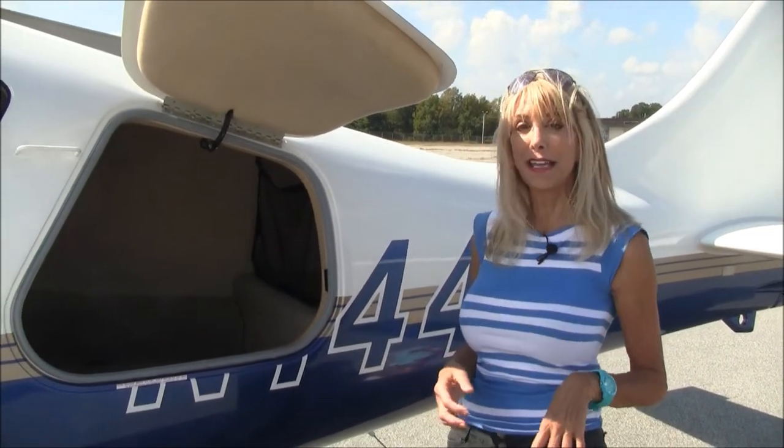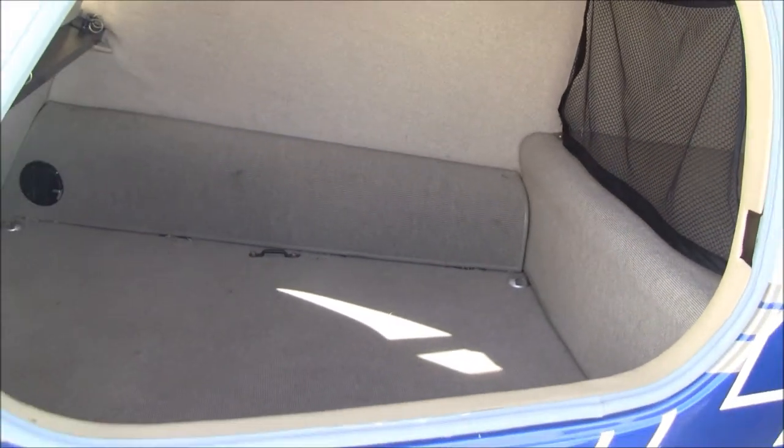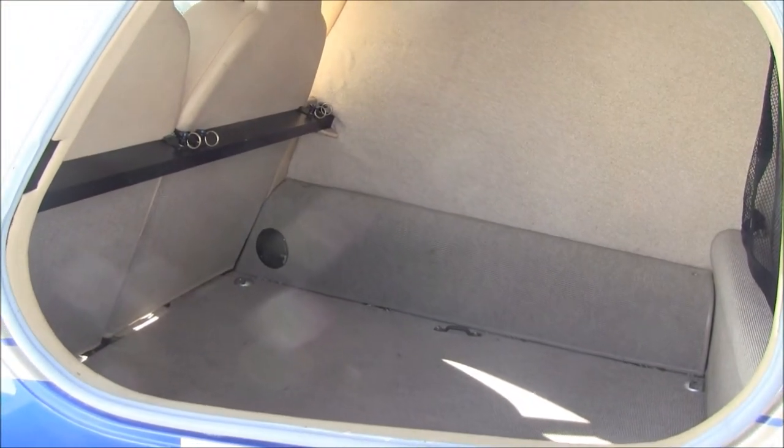And of course, you're gonna wanna take your stuff with you. So let's check out the baggage compartment. You can carry about 120 pounds of your favorite things in here. Let's say you go shopping on one of your flights, or you wanna carry something big. No worries, see that black bar in there? We can remove that, fold those seats down, and load the aircraft like an SUV.